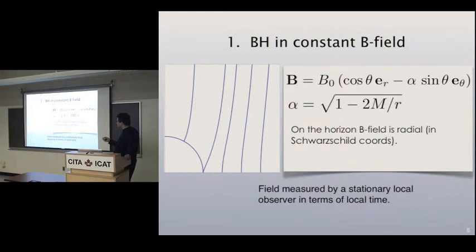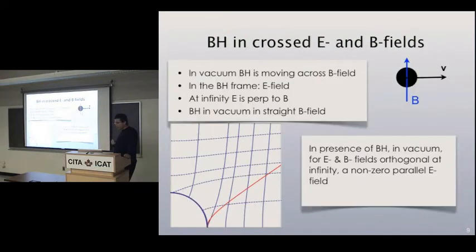And that's the solution. B0 is the radial component, and alpha is the lapse function. So if alpha is 1, it's just the Z component. Basically the point is that on the horizon the B field becomes radial. That's all good, so this is a simple solution of the Maxwell equations in curved space. Next, if we now think of a black hole moving linearly in vacuum through a magnetic field, then in the frame of the hole, at large distances, there is a constant magnetic field and a perpendicular constant electric field. That's all good. And if it's in vacuum, by electromagnetic duality, the electric field will look exactly the same as the magnetic field.